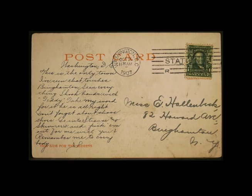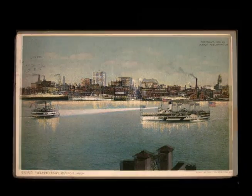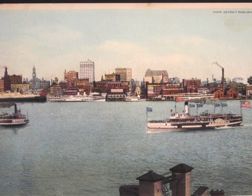1907, the greatest invention in the history of the postcard, the divided back. This enabled Detroit Publishing to use the same negative for the next 15 years. They didn't need to get a photographer across the river, just get someone from the art department to add some feature to the already present negative.